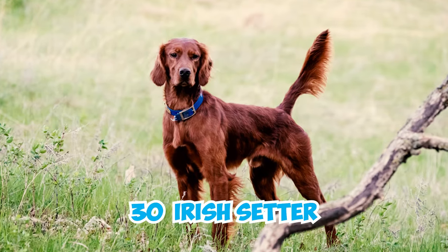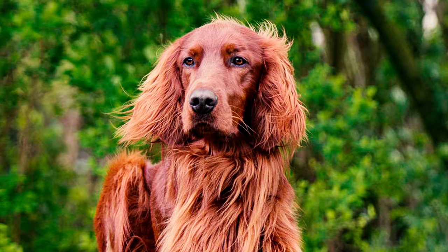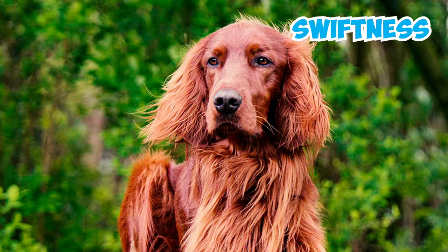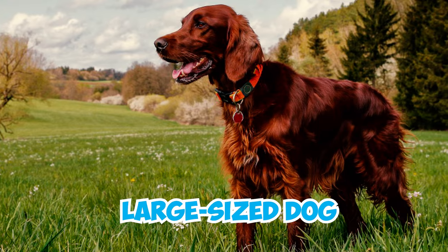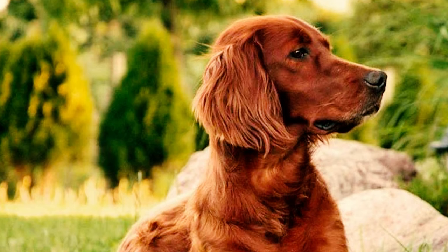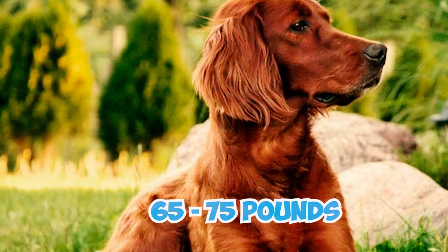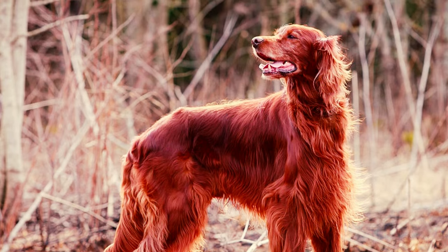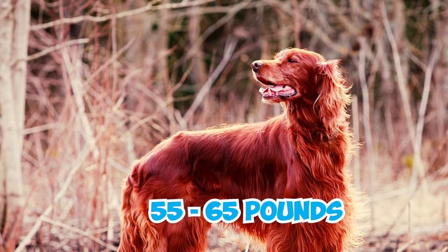30 Irish setter facts every owner should know. Number 1. A spirited gun dog, known for its grace, swiftness, and flashy red coat, the Irish setter is a striking medium to large-sized dog. Male Irish setters typically stand 26 to 28 inches tall and weigh 65 to 75 pounds, while females are a bit smaller, standing 24 to 26 inches tall and weighing around 55 to 65 pounds.